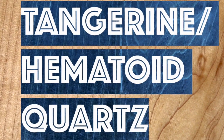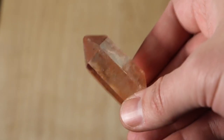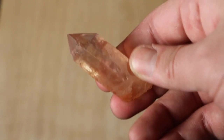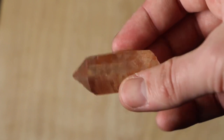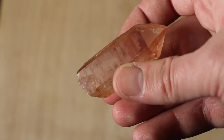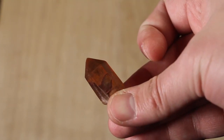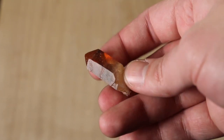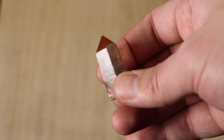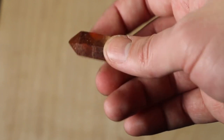Tangerine or hematoid quartz. Tangerine quartz gets its name from its orange color. Found in locations with water and iron, it is rust that gives it its orangey hue. Here we see a piece with a more reddish color. Although it's red on the outside, you can see by the bottom that the quartz on the inside is clear.